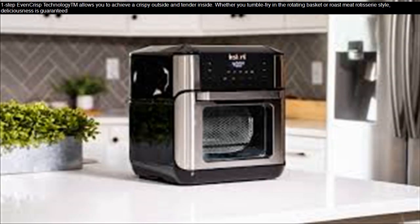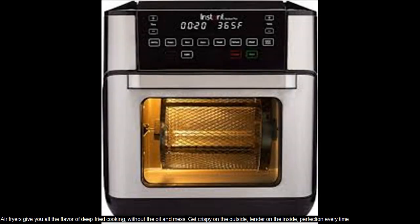One-step Even Crisp technology allows you to achieve a crispy outside and tender inside. Whether you tumble fry in the rotating basket or roast meat rotisserie style, deliciousness is guaranteed. Air fryers give you all the flavor of deep-fried cooking, without the oil and mess. Get crispy on the outside, tender on the inside, perfection every time.